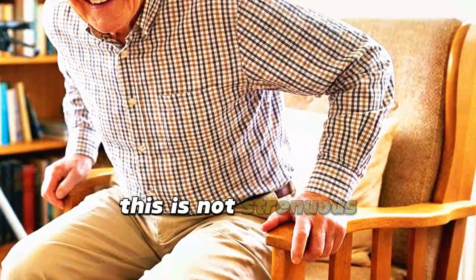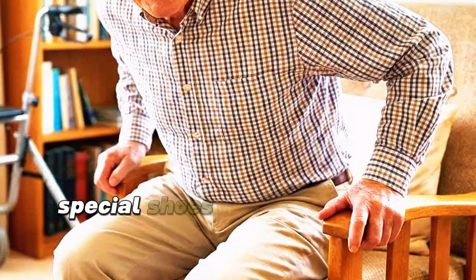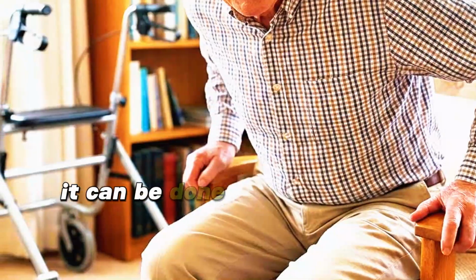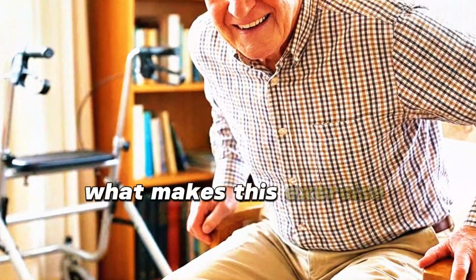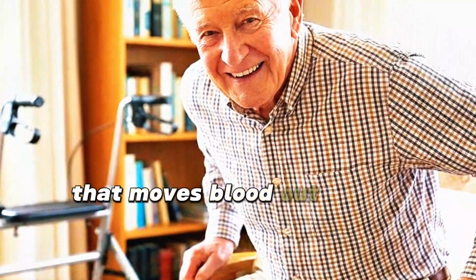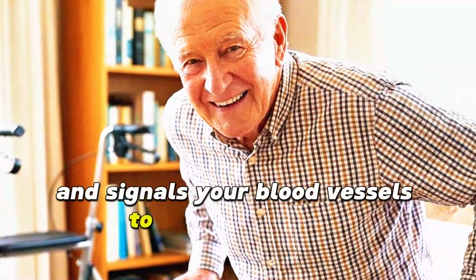This is not strenuous. It does not require gym equipment, special shoes, or long workouts. In fact, it can be done sitting down or holding onto a chair. What makes this exercise powerful is that it restores the natural pumping action that moves blood out of the lower legs, reduces pooling, and signals your blood vessels to stay elastic and responsive.